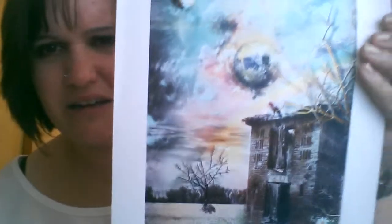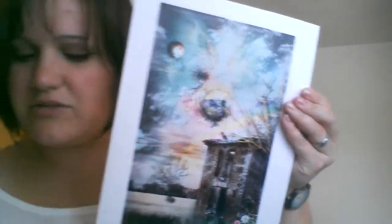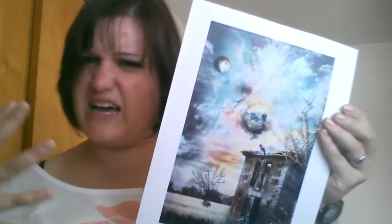I don't hate it. Not something I would normally hang on my wall, but I could dig it. I don't know. It's colorful, you know, so it's not just sad, because I kind of feel sad. I feel sad, but it's not totally sad. It's all right. It's all right.